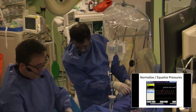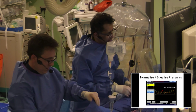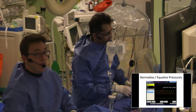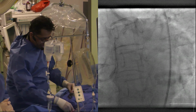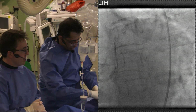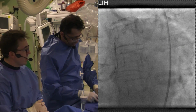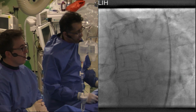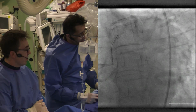It's not like one of the old pressure wires, which was rather stiff, and you wouldn't dream of using it as your stock wire. With this Verata wire, I think we're pretty close to just carrying on with angioplasty on this wire if we decided we wanted to proceed, rather than switching over to another. The transducer is preloaded, and to normalize, obviously what we want to do is to get the tip of the wire down, and we'll see which of the vessels.